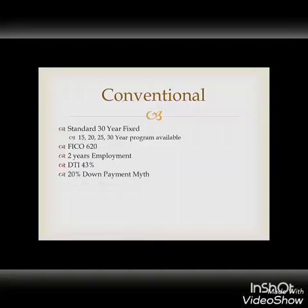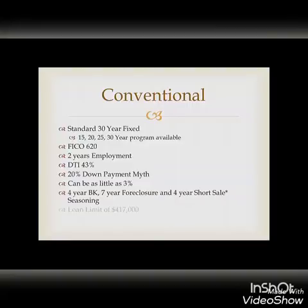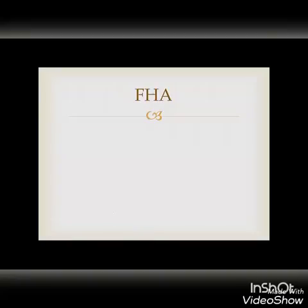There's a myth out there that all conventional loans come with a 20% down payment. That is not true. We can go as little as 3% on some of our first-time buyer programs or getting back into home ownership programs. For those of you who have had credit challenges, we need a 4-year seasoning period from the bankruptcy, 7-year from foreclosure, or 4 years from a short sale. With the short sale, we do have some flexibility based on the amount that you're placing down on the home. Conventional loans do come with a loan limit of $417,000. After that, we're looking at the jumbo product.